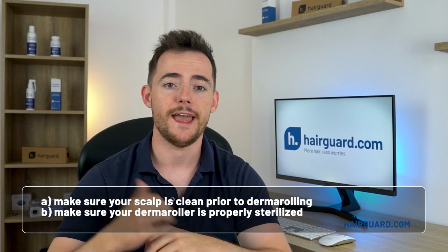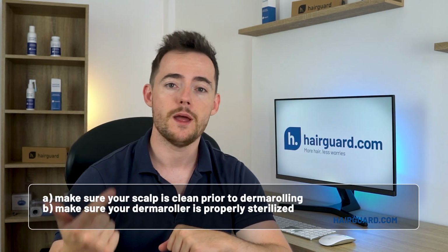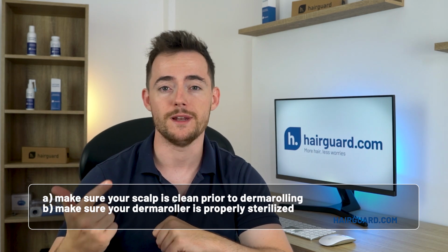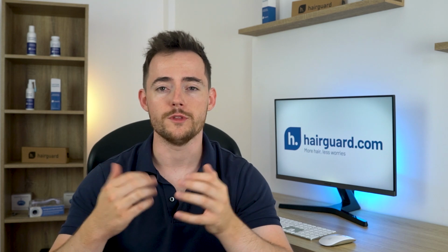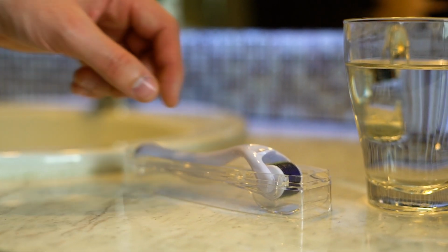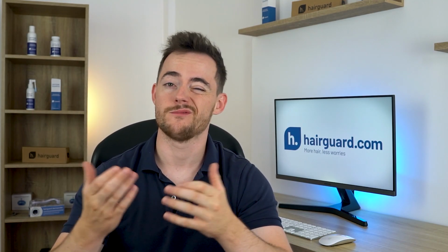So it's important to A, make sure your scalp is clean prior to dermarolling, and B, make sure your Dermaroller is properly sterilized. To clean your Dermaroller, you can use alcohol or some other disinfectant, though you can also use boiling water then allowing the Dermaroller to air dry. You'll only be dermarolling once a week, guys, so there is no excuse for poor hygiene.